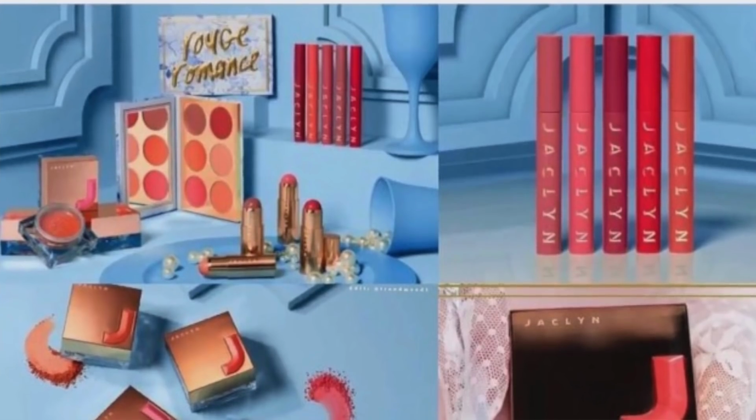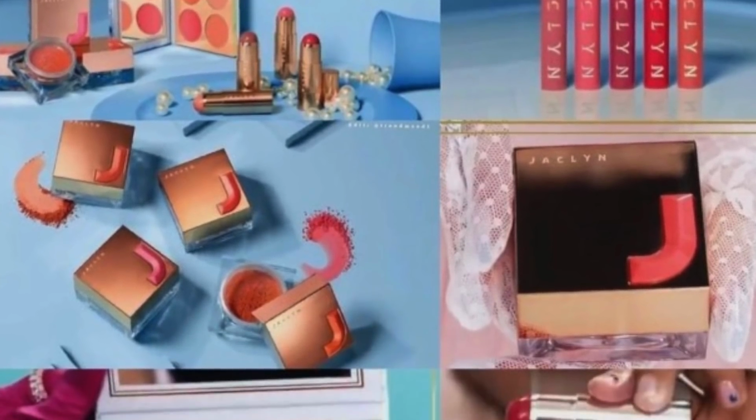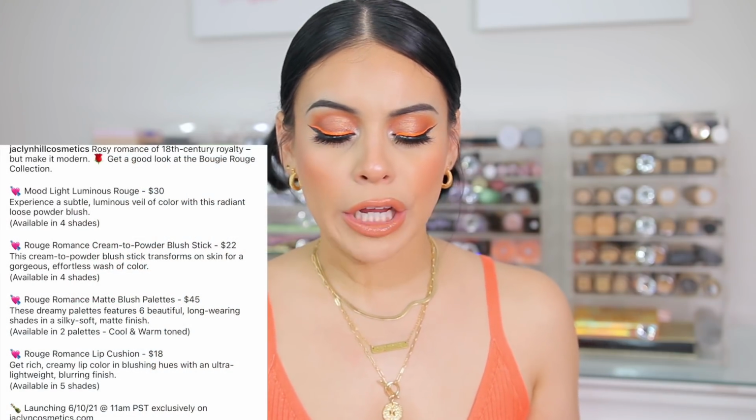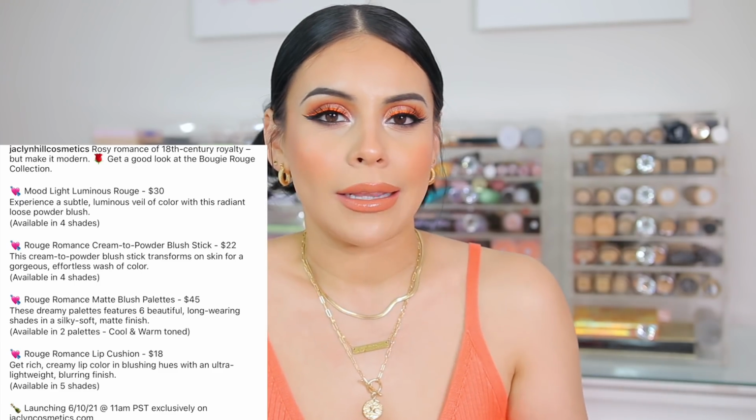So there's going to be 3 different Luxe blush formulas, a cream to powder blush stick, some matte blush palettes, and then we also have some lip cushions. So it's like a full-on lip and blush moment. I think I'm more curious about the loose blushes because I feel like loose blush doesn't really happen anymore. Most people are coming out with cream products or powdered products, obviously palettes.